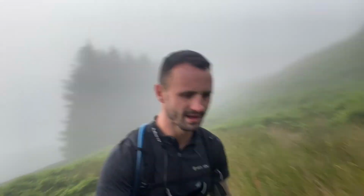Weather's not the best this morning. Bit foggy, still a little bit nippy, but it's going to be absolutely scorching soon. So yeah, let's crack on. Let's head up to Southern Fell first. Then we'll head over to Blencathra. Take on that little beauty.